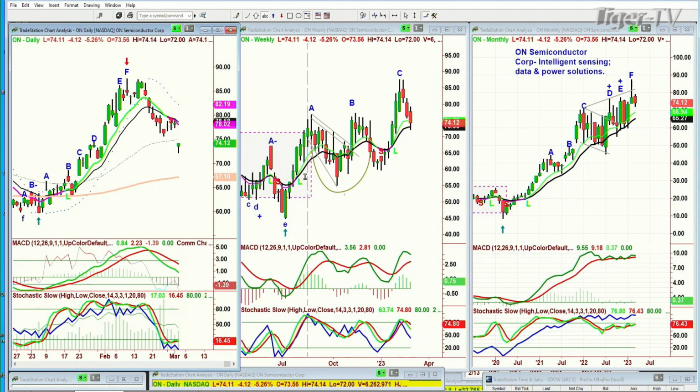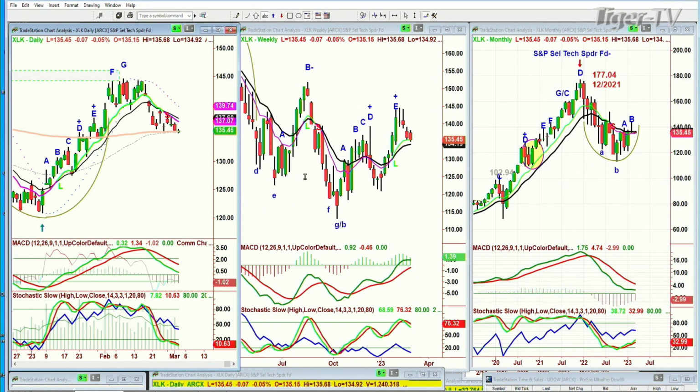I think that the XLK, if you look at the XLK, which is the S&P Select Tech Spider Fund, had a high of 177 back in December of 2021. This is not 2022. This is December 2021. On the daily basis, it's pulled back sharply. It's now sitting and testing the 200-period moving average. When it does it this number of times, I anticipate it's probably going to go under it. And look at the weekly chart. Yes, it's a peak E, but look at the volatility.